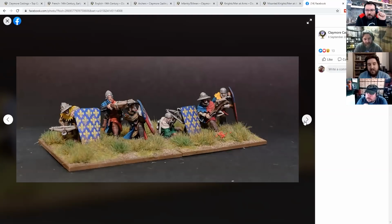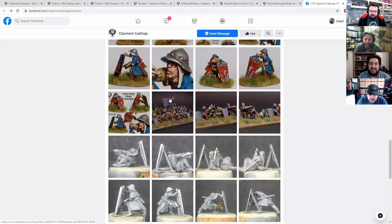And this picture here really highlights one of the things I like most, such dynamic poses. Most of my minis, crossbows, are just standing like that or like that holding the thing. They're not on the ground underneath their shields and stuff. Yeah, that's just cool. Amazing.